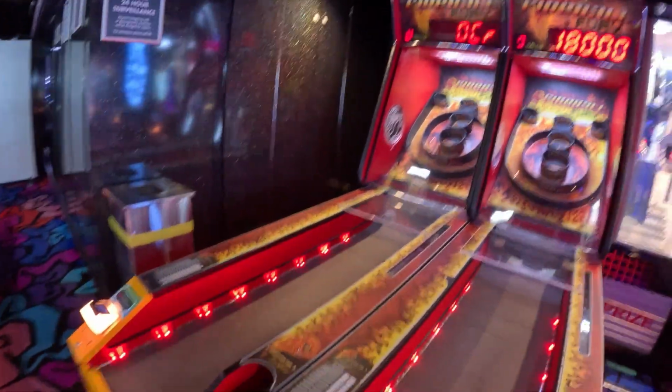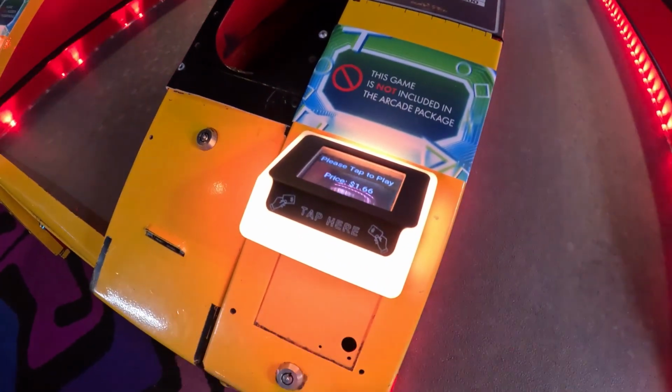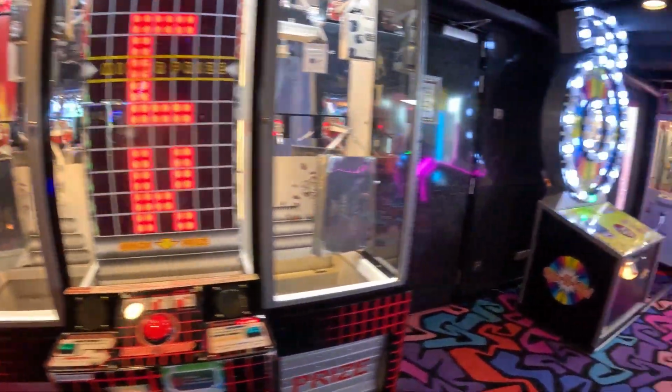Your ship card is what you're going to use to scan over the scanner, and that's how you pay for the game. The prices of each game will be on top of the little scanner so you know how much you're paying.